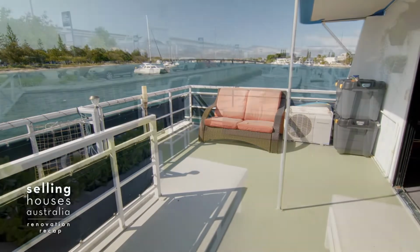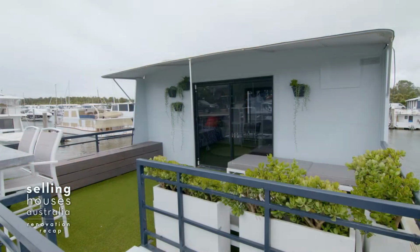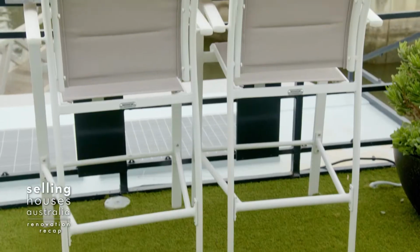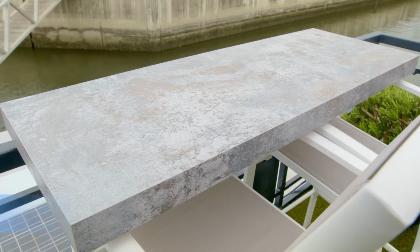This top deck was crying out for attention. Charlie has clearly come to the rescue, bless him. Plenty of space to relax, and another bar. I don't know whether to sun myself or order another drink.